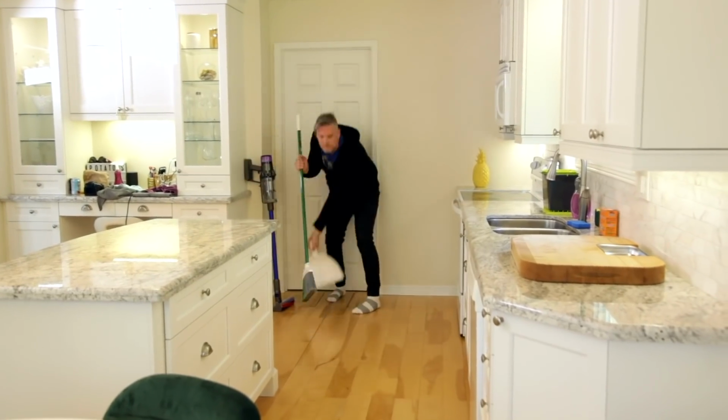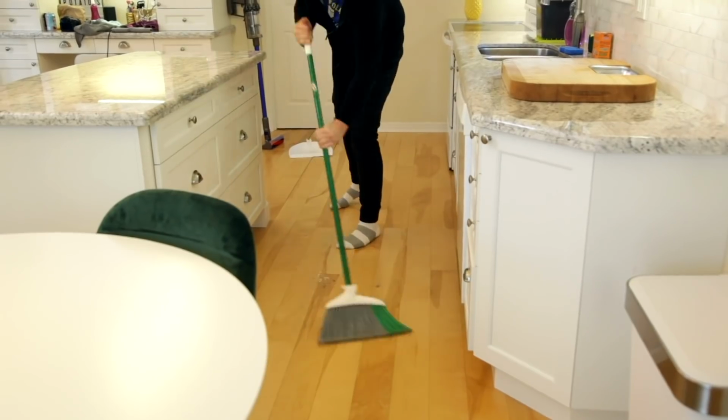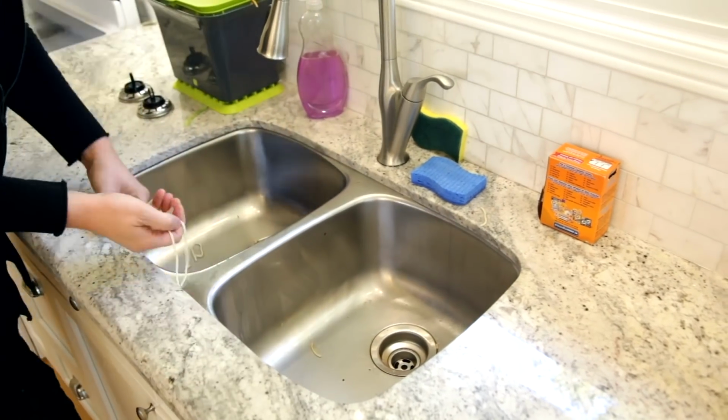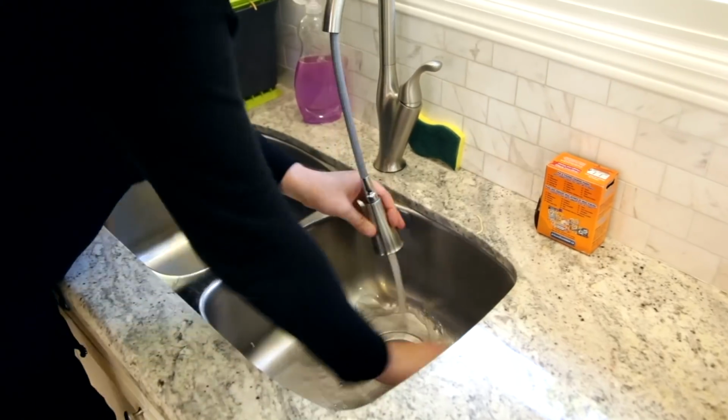And finally, onto the floors. We spoke to Chad before the competition and he opted for a broom over the stick vacuum, and it seems like he stuck to his guns on this one. Oh, it looks like he forgot the sink. Hopefully this isn't going to affect his time, but I wouldn't be so sure, Dick.